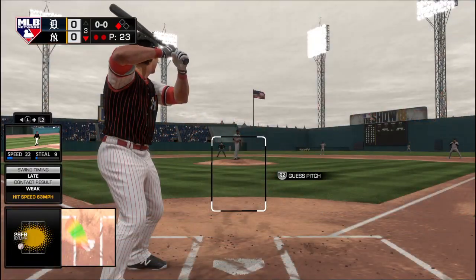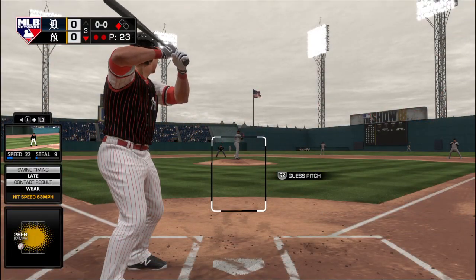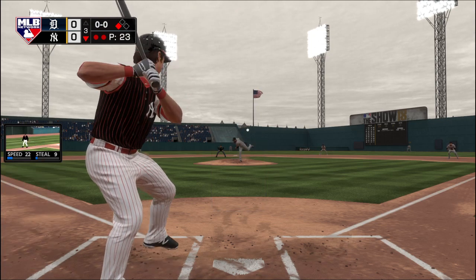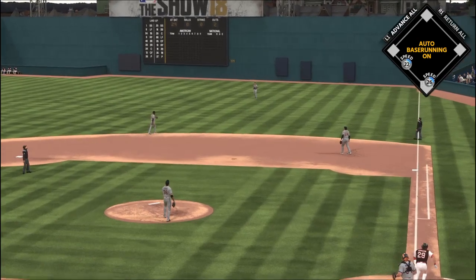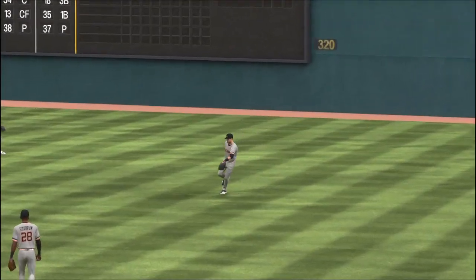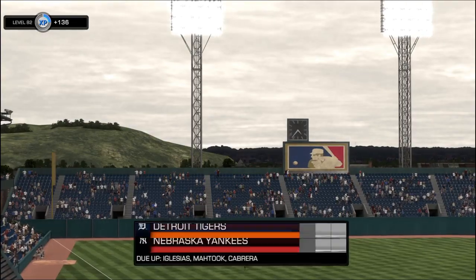Digging in to try it again, Ryan Hennigan. First pitch of the at-bat. Fly ball out to straightaway right. Moving under it, Castellanos. No trouble with this one, and the inning is over.